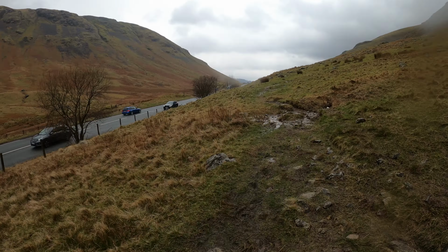Right, I've hung fire here for about 20 minutes. It hasn't cleared up, sadly. I think the clag's resting at about 650 meters, so this one's just in it, I think. But anyway, we've had our brew, we're saddled up, let's crack on doing this hill. Let's go.